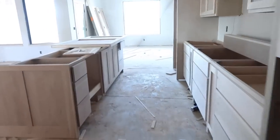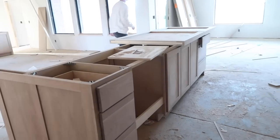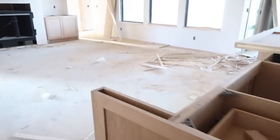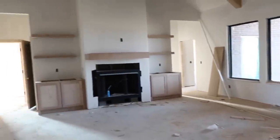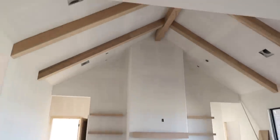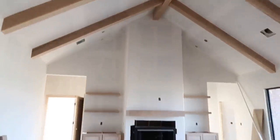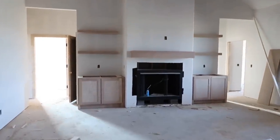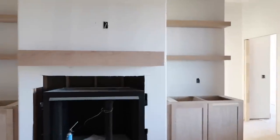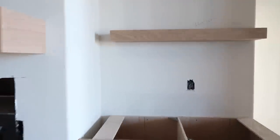So I'm gonna walk over here. Last time the island hadn't been really put in, it was just all kind of floating here. So I'll walk over. Oh, our mantle and shelves are in. Looks good. I just caught it and look, I don't think you guys have seen this yet. Our beams are wrapped, our floating shelves, our mantle. Ah, it's looking so good. There are so many no's and we can't do this, and it's good to see that.